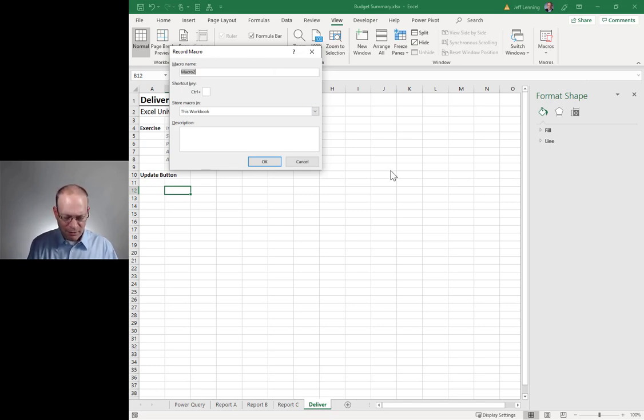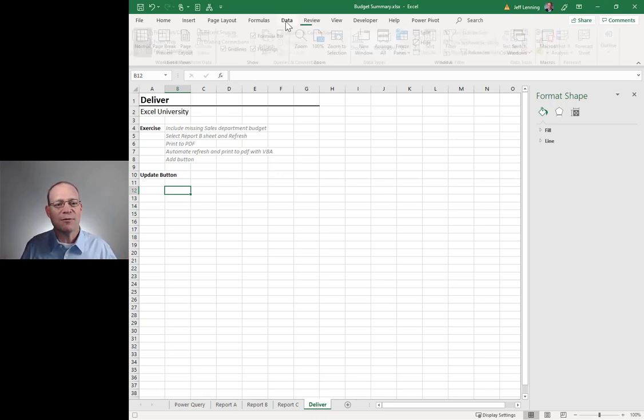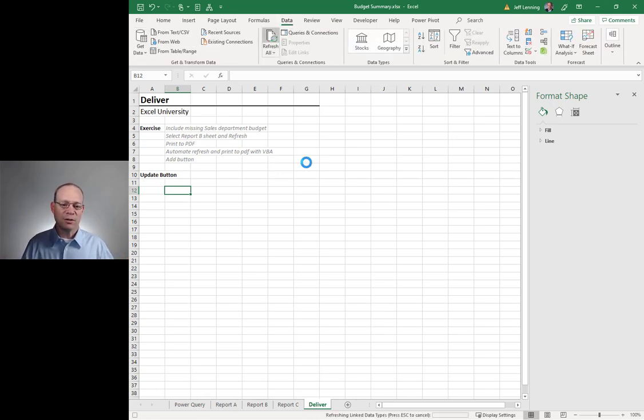So we're going to give our macro a name. It's going to be called Update Budget, and we're going to click OK. And right now, Excel is watching everything we do. So the first step was to do the refresh. So we go to Data, Refresh All. We let that do its thing.